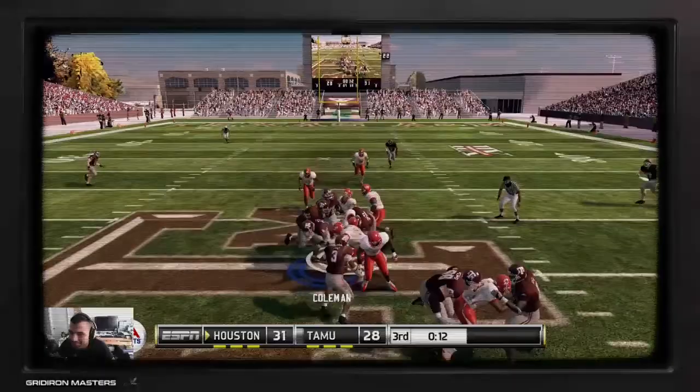Tackle made at the 49. It's a good play when the corner can break up a pass, but it's even better.